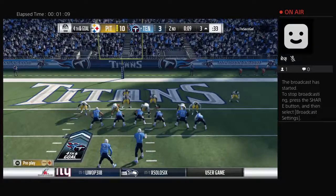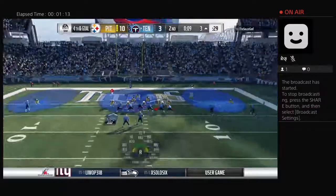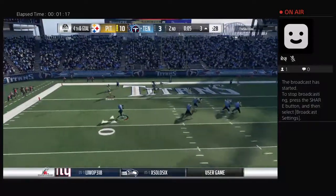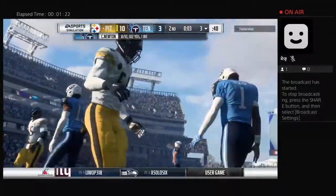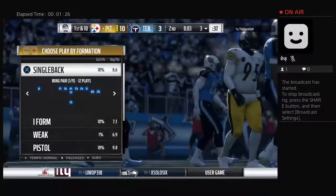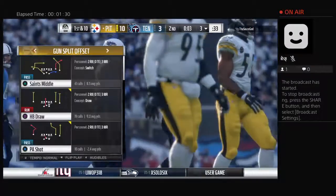Back. Come on now. Check it out. They snap it to Newton, steps away to his left, and this is incomplete with the clock showing just 3 seconds left. They're turned away on 4th and goal, and the Steeler D will celebrate the goal line stand.